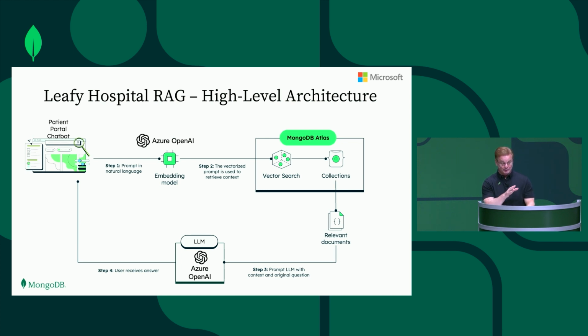So if we look at the flow, we have our patient portal, and we're going to ask a question. That question is going to be in free text, right? Just a natural language question like, what medication are they on? But we need to convert that into a vector, which is what MongoDB, or a vector search storage, understands and knows how to use to do this similarity search, finding things that are semantically similar to what I'm looking for in the database, like medication-based data. I'm going to search the MongoDB database.